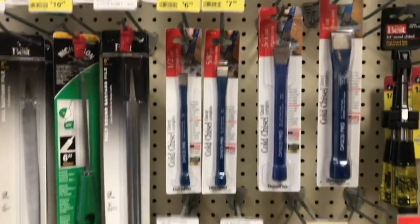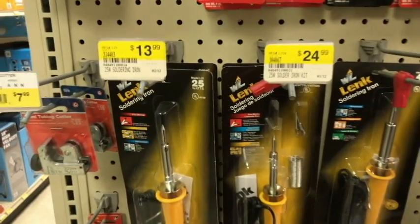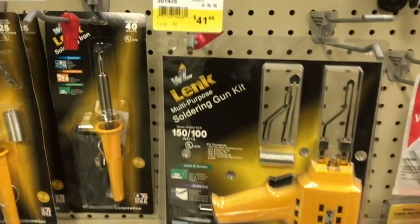If you needed an oversized chisel, they had them there. Looked to be of reasonable price and quality. Here's the pen style soldering. I don't know that those are any better than the ones you could find from Harbor Freight. Here's a pistol style. I think I would go with Weller.